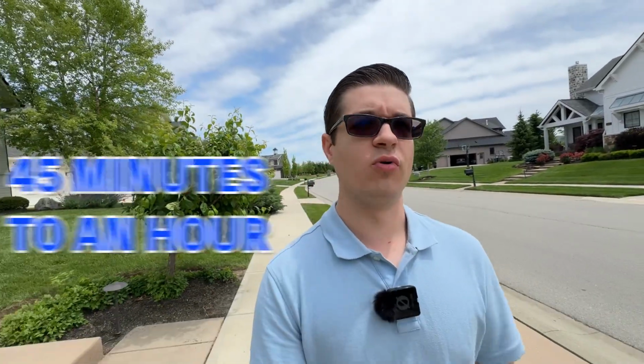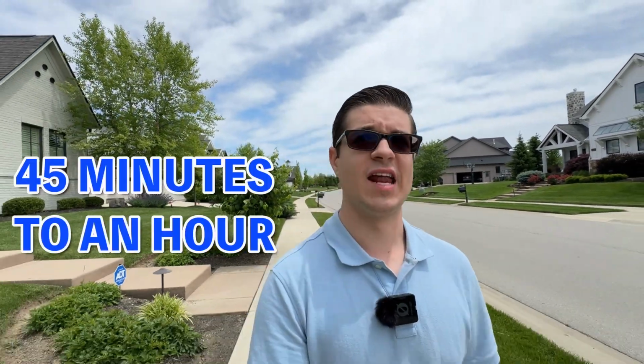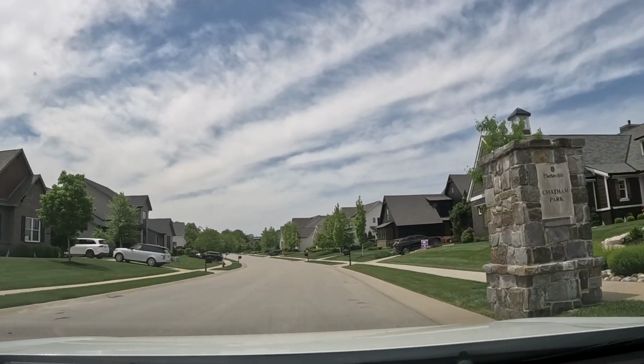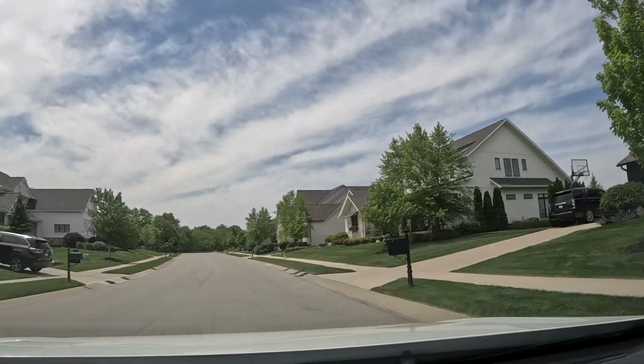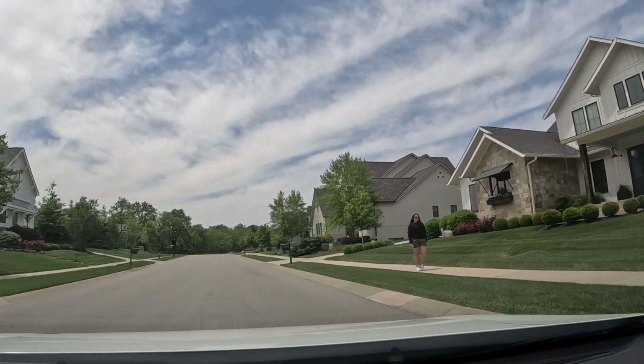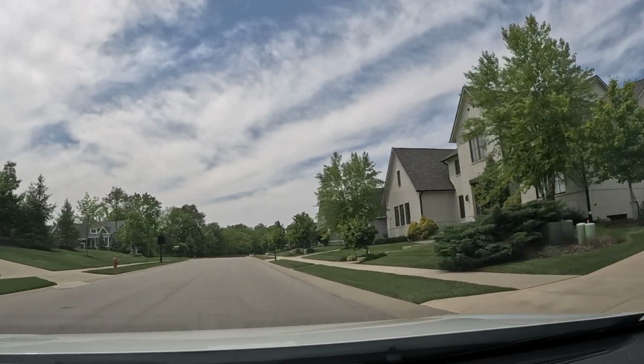It will take you about 45 minutes to an hour to get to downtown Indianapolis, though, from Chatham Hills. Chatham Hills is definitely a very impressive community, especially with just the feel, the look of the neighborhood, quality of homes. Most of these homes, I should say all of these homes, are going to be custom homes. Some homes will have similar common themes in terms of structure, but the looks themselves are going to be different.